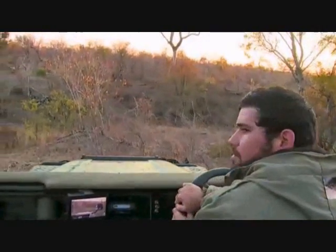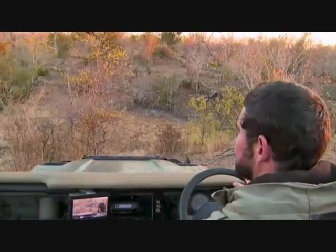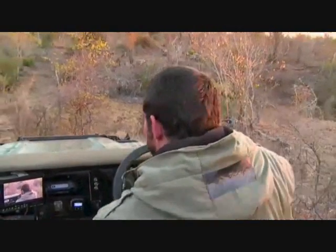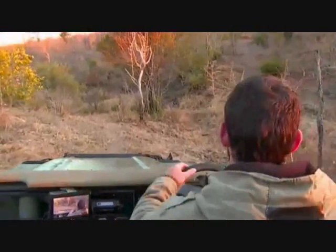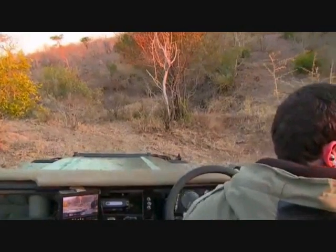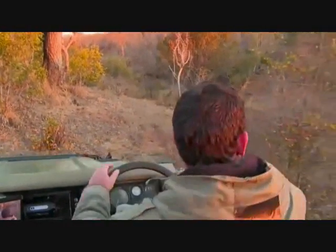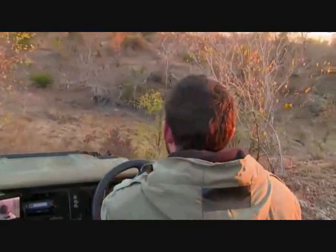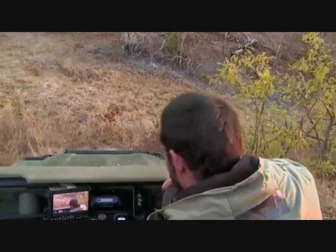How are we going to make it down here? It looks a little bit steep. Very steep here, so I just want to make sure we don't capsize our vehicle, but this route here should be okay. Andrew just needs to hold on tightly. Got everything we need? Yes.